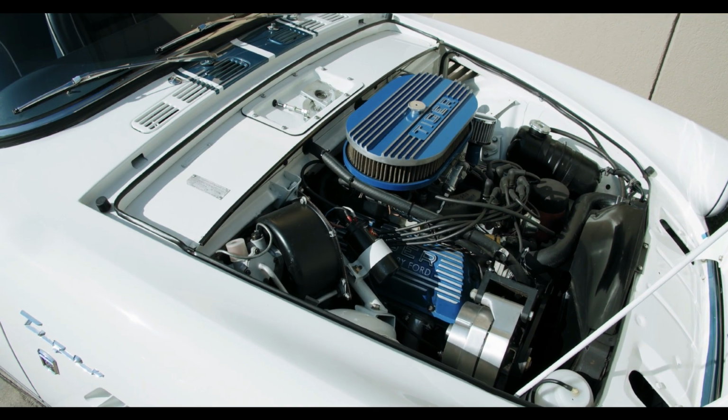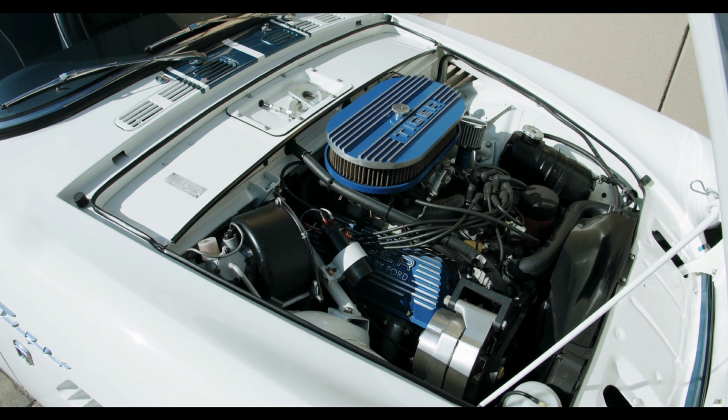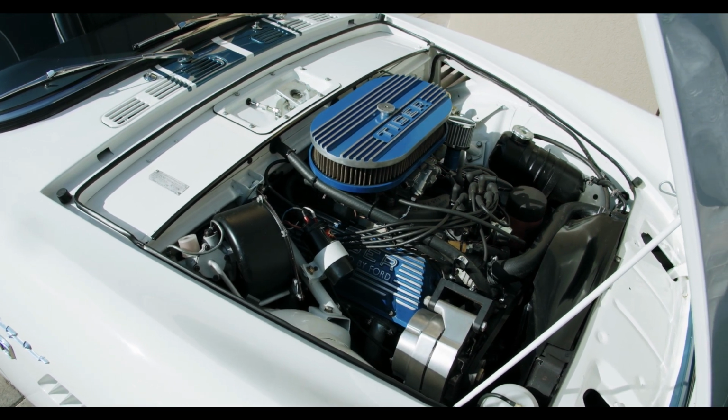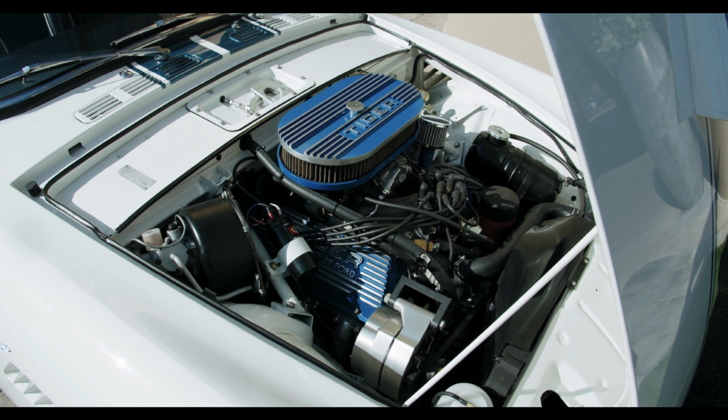One of the advantages of carburetors is their simplicity. They are relatively easy to maintain and repair. However, they can be less efficient in terms of fuel consumption and emissions, especially compared to modern fuel injection systems.